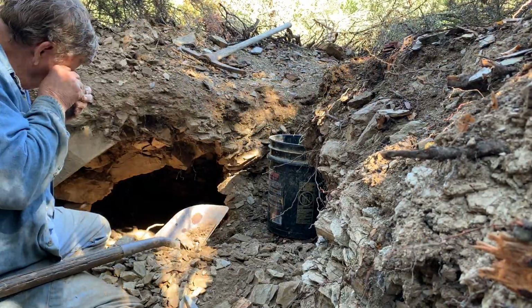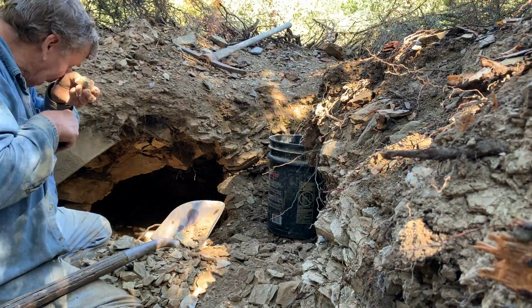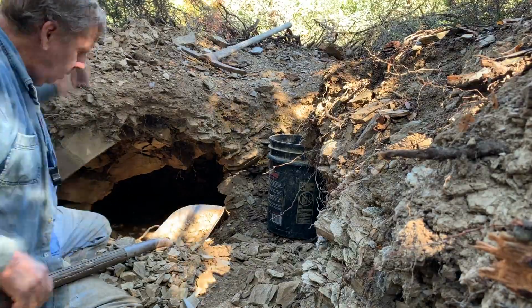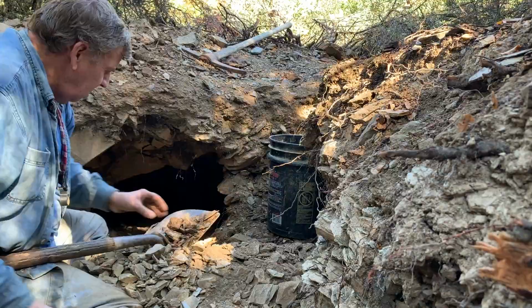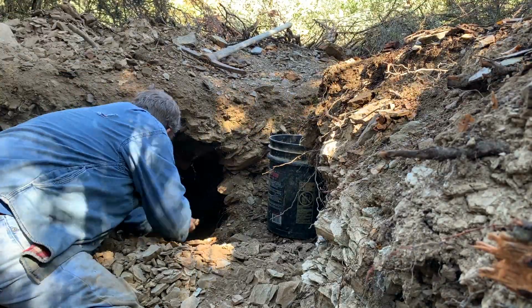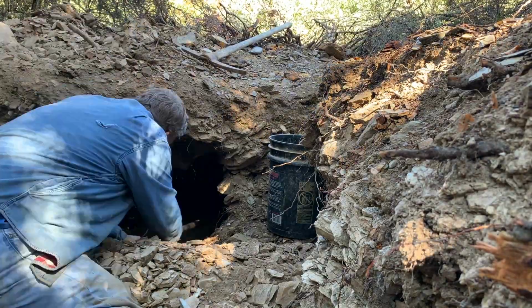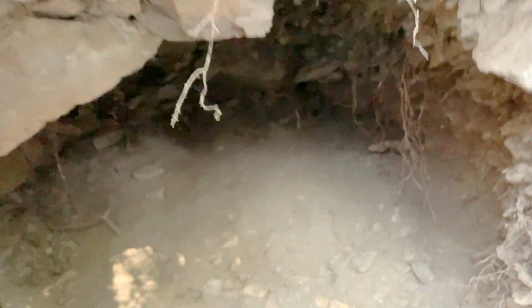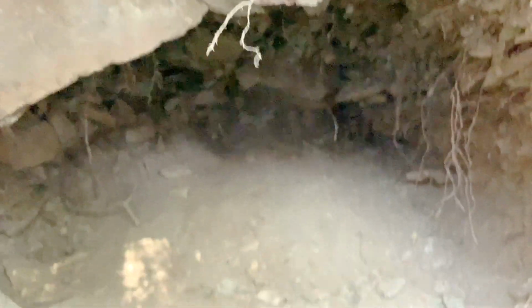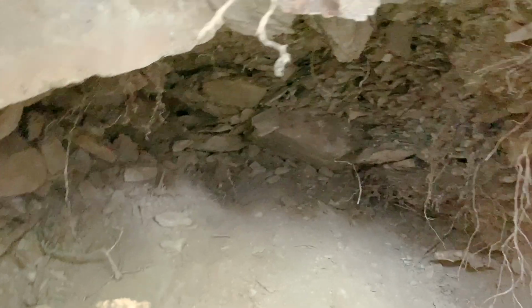It's almost too far to reach under there without sticking my head in there. So I'm going to have to knock that down and just open the whole thing up. I still don't know where that quartz is coming from, but every piece, I think, has gold in it. So you can see underneath there, right on the bottom of that cut. It's nice and smooth down there. I'm still not able to see where that vein is. I don't know where that quartz is coming from.